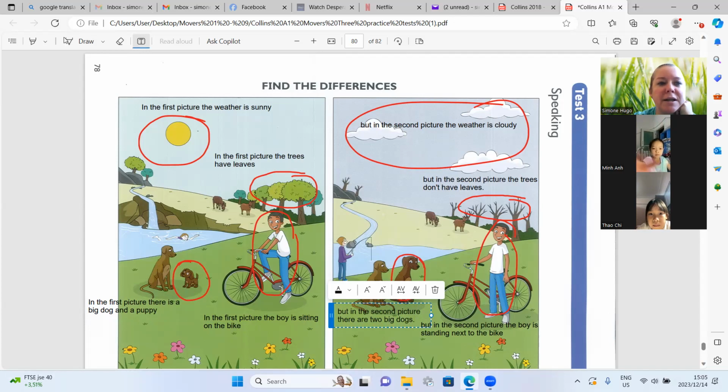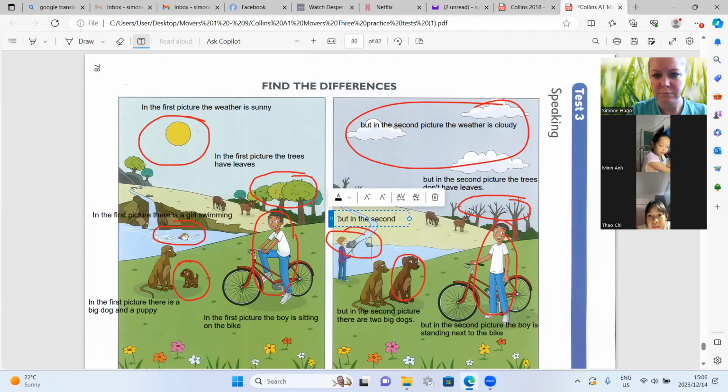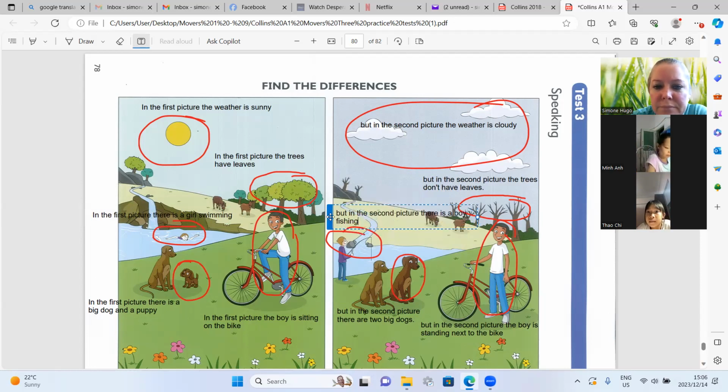Okay, and the last one, Minh-An, can you see it? Can you see the last one? In the first picture, the girl is swimming, but in the second picture, the boy is fishing. Okay, can you read those differences for me, Minh-An?